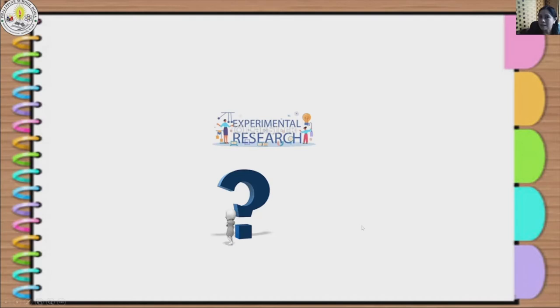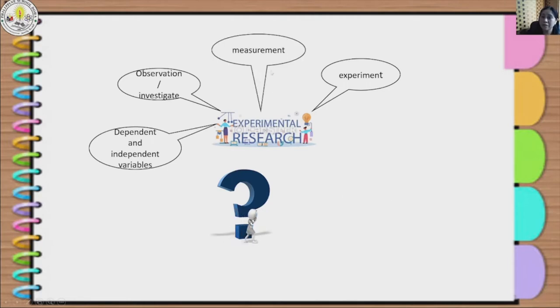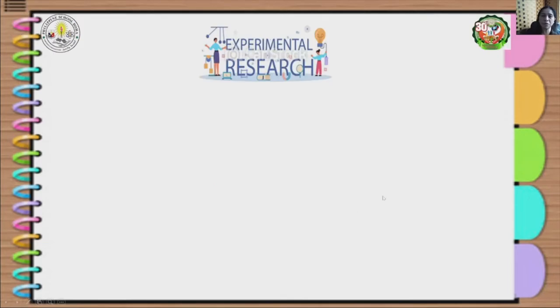Maybe some of you will say, when we do research, we observe, we investigate, we do the experiment. When we experiment on the dependent and independent variables, it involves measurement, and when you measure, of course, you have to compute. So basically, I'll focus my talk here on scientific experimental research, or maybe applied research.